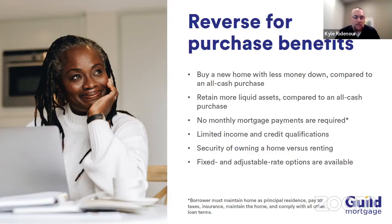This is an easier loan to qualify for than a conventional loan. And you also have the security of owning your home versus renting. Some people would sell their property and say, I'm just going to rent the rest of my life, but this can give you the opportunity to live in the home of your dreams. And we have fixed and adjustable rate options for the homeowner as well.